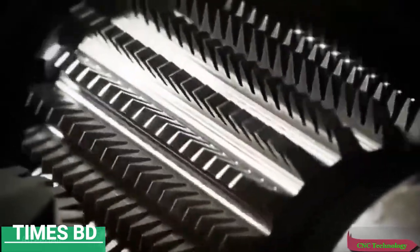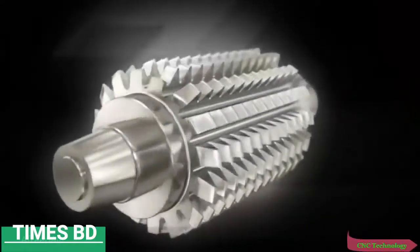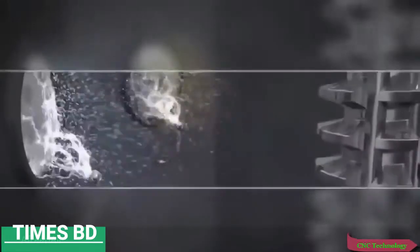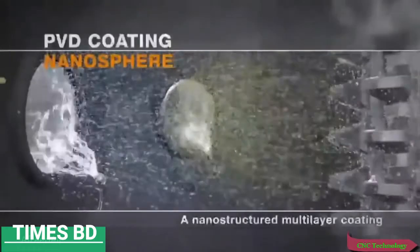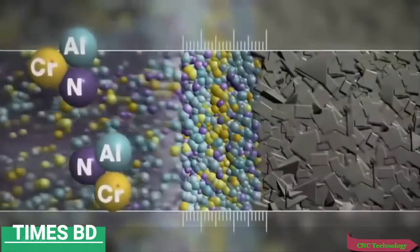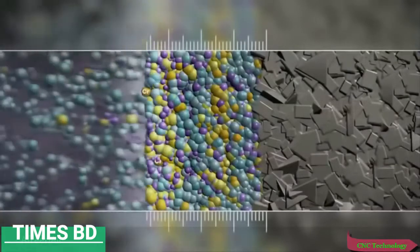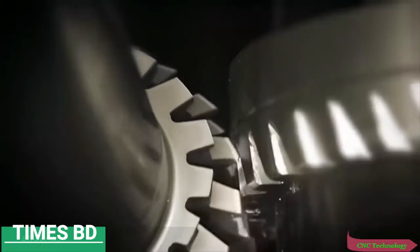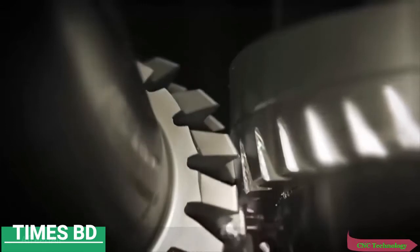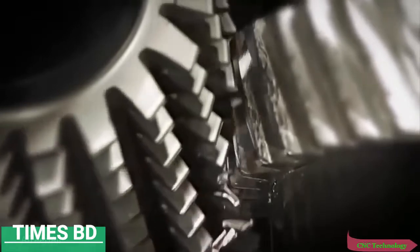And yet, the new cutting material is just one component of the SpeedCore hob. Its full potential is only realized with the addition of a tailor-made coating. LMT Nanosphere, the world's first nano-composite coating for gear hobs. The coating is built up atom by atom and protects the tool from heat and mechanical strain. Thanks to this coating, a tool has emerged which is more wear-resistant, temperature-resistant, and productive than any competitor product.